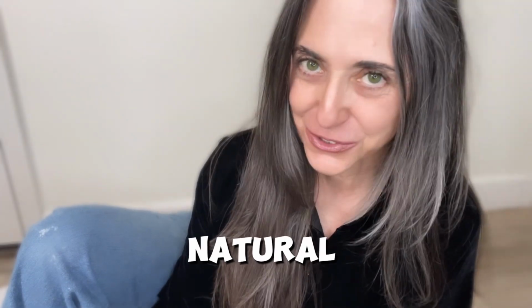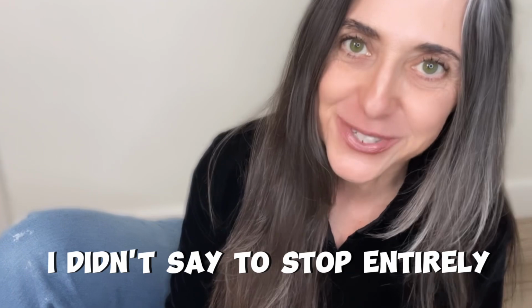Habit number 3 is using less heat on your hair and maybe even learning how to embrace your natural hair texture. Now notice that I didn't say to stop using heat on your hair entirely. I mean, let's get real. This is not natural. My hair is not naturally straight. I have naturally wavy hair, but I love the way that my hair looks when it's straight. But I've also learned how to love my wavy hair.